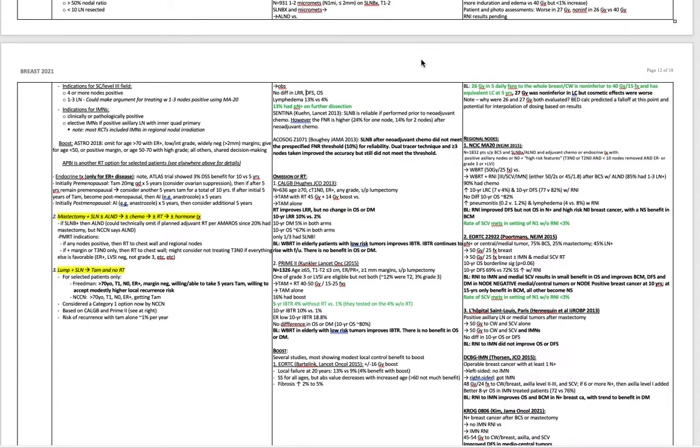Omission of radiation, there are 2 trials that you should be aware of. CALGB is the first one, Hughes, JCO 2013. This is about 630 patients. They were older, they were 70 years or older. They had T1 tumors, ER positive, any grade, but had lumpectomy.